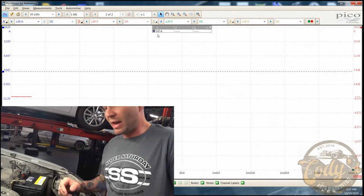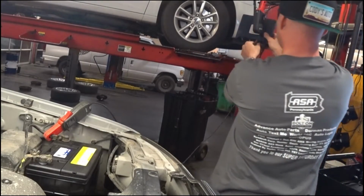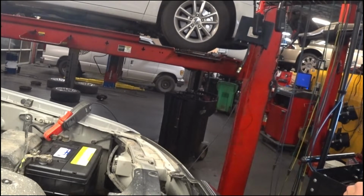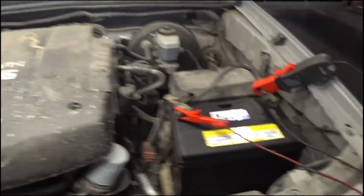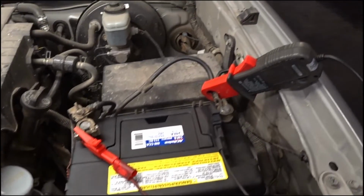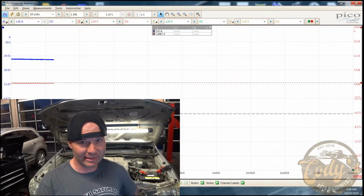I don't know if you guys saw that, but I will show you what's going on on that screen in just a second. Let's get a voltage measurement on the battery. All right. So red channel, we have voltage hooked up to the battery just right across the terminals. We have the 30 amp clamp hooked to the battery cable. All right, so right now it is showing the battery is at 3.8 volts.